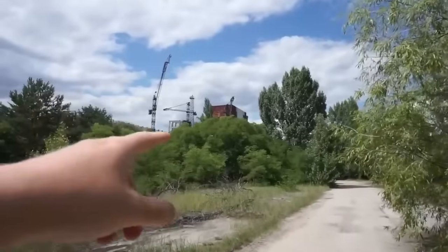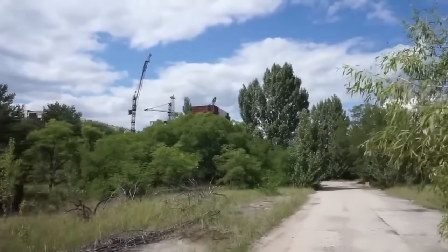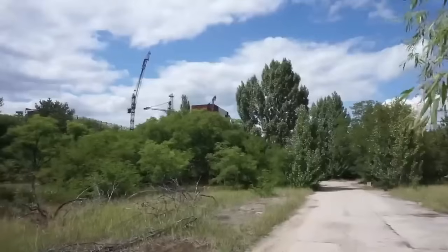We're doing something quite incredible, actually. We are getting very close to reactor number 5. And not a lot of people, like I said, have done what we're doing. I don't think we are actually allowed to be this close, but we're doing it anyway. Just over those trees is reactor number 5, the reactor that never got finished.